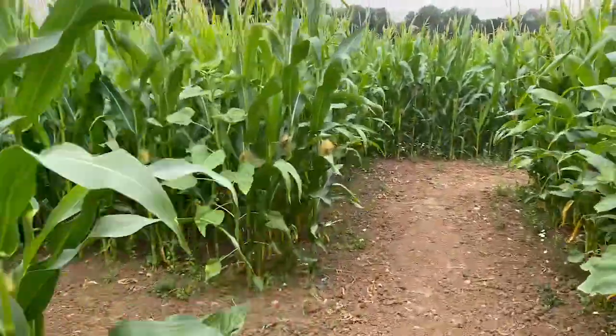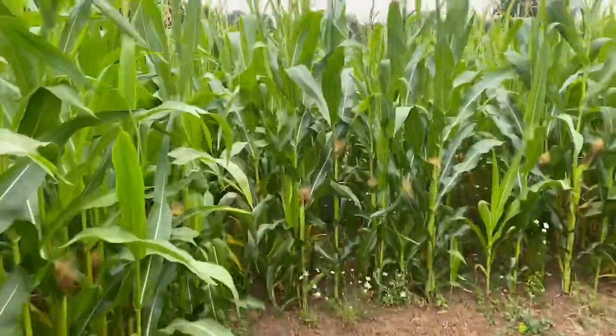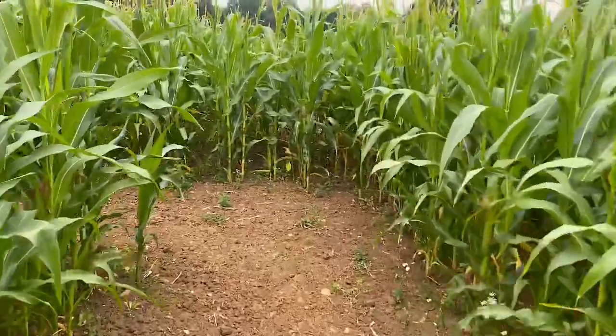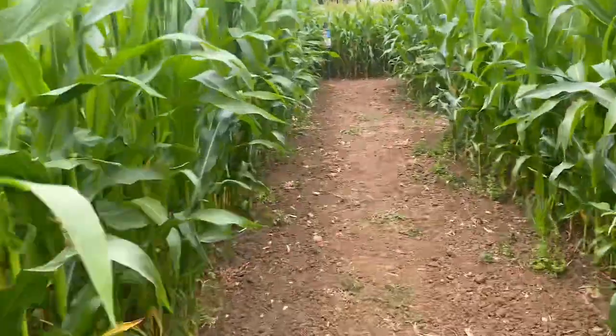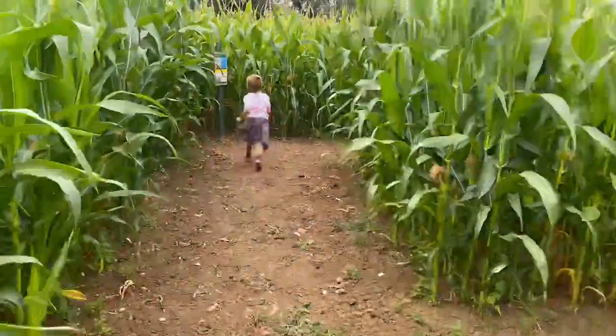Right, where did we go last time? Straight ahead. No, we go straight ahead. Yeah, we went down that way last time, didn't we? Boom, boom, and then boom. Okay, it's just on this next path. Not this one, but the next one. Are you sure? Because this looks familiar. I know, right? There it is. Found a board. There's the X. I'm so excited.